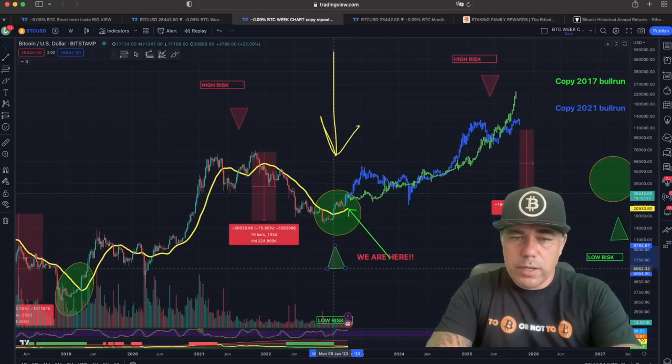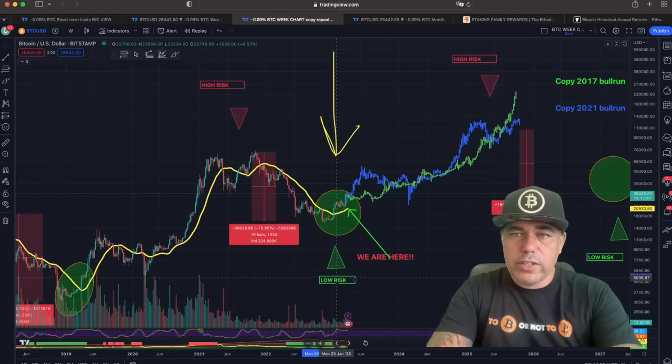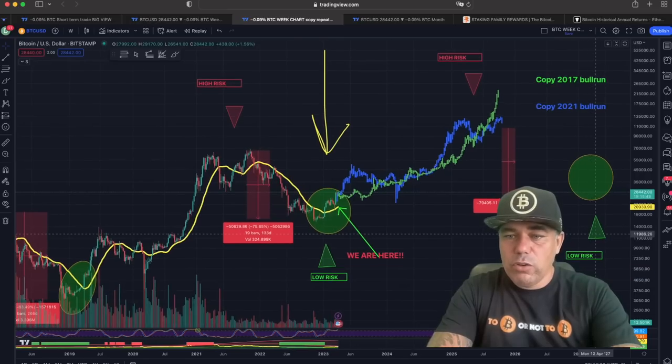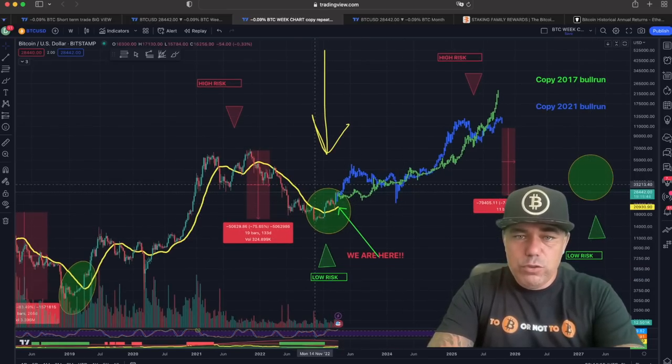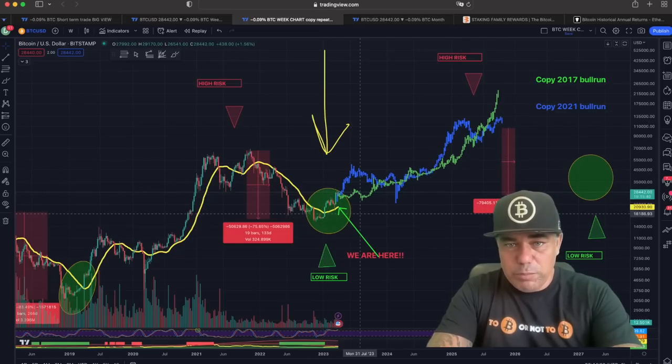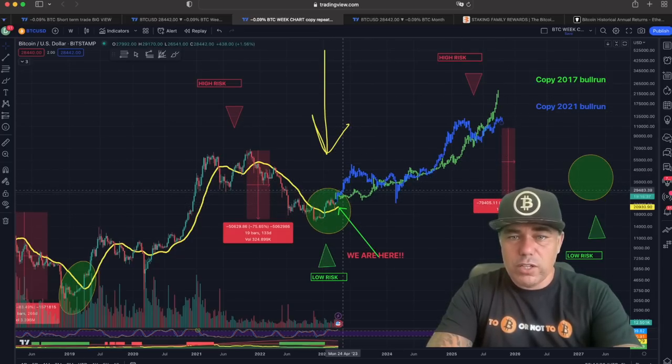You can enter the market now here with a low risk, and we will exit the market when there is a high risk and then enter again with a low risk, but that will be all the way in 2026-27. So if you want to join this bull market, this current one that we are building up to, I would suggest to start buying Bitcoins, more and more Bitcoins.